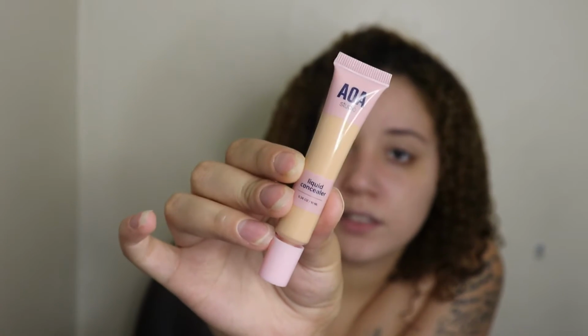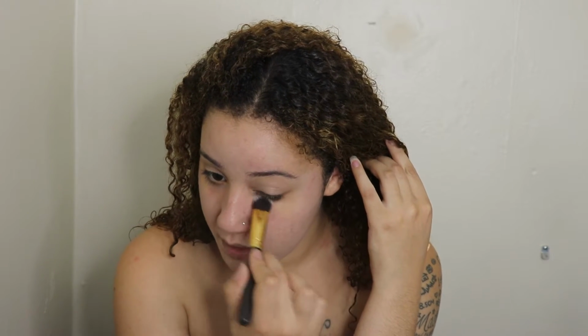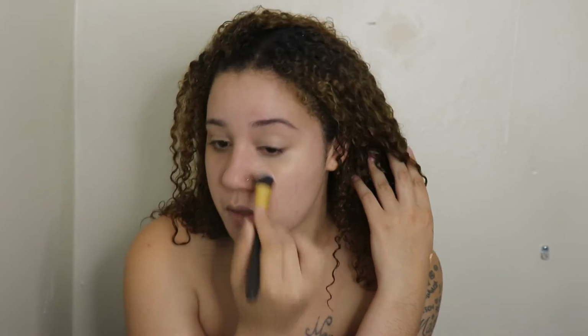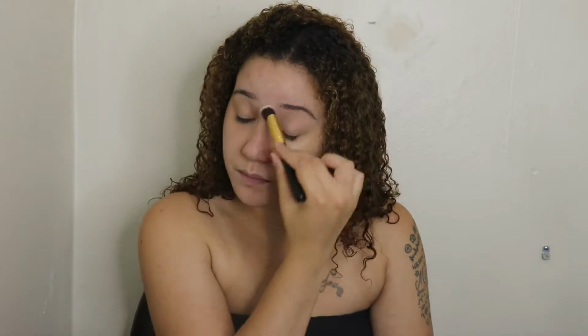Let's put some concealer. I don't have any new concealers, I don't think. We're just gonna use the AOA liquid concealer in the shade Nude. Oh, that is not liquid. That is thick. BH Cosmetics 138 brush. It's like a little taper situation. I can get right under there. I'm gonna just grab a little bit. And we're just gonna get those bags. I'm gonna try to cover some of the areas that are literally just blue.